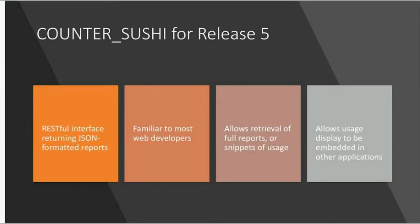Perhaps not so relevant for librarians in some countries. For example, here in the UK, you have just the journal's usage statistics portal, but in many countries there isn't that sort of shared service. So individual libraries or library consortia will be downloading the reports themselves using SUSHI. And a feature of Release 5 is a change to a RESTful interface returning JSON formatted reports.